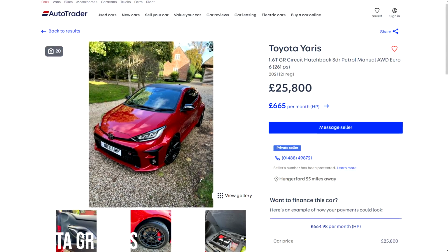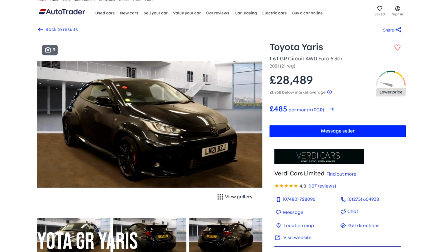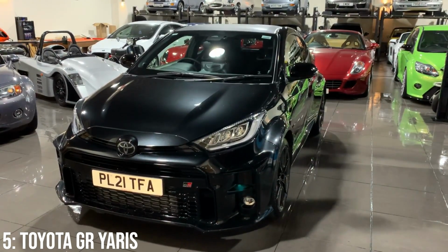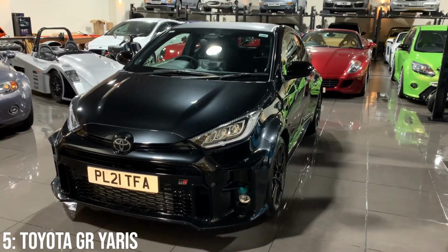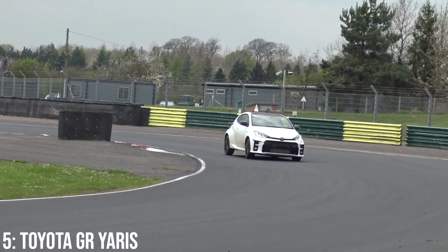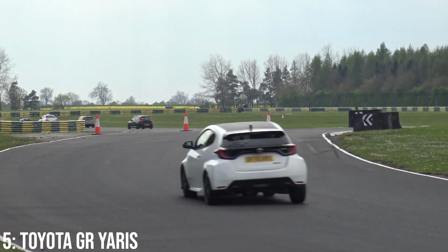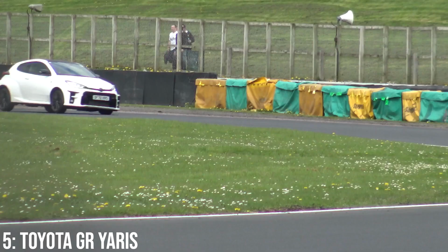These are now starting to do a better job of depreciating, starting at around £26,000 today, with most sitting at the 30k mark, but adjusted for inflation, these new were £44,000. That means annual depreciation of £6,000. This car caused such a huge hype on release as a super mini hot hatch with rallying pedigree, built alongside Gazoo Racing to meet WRC homologation rules.